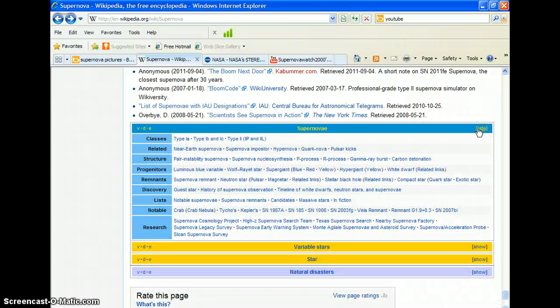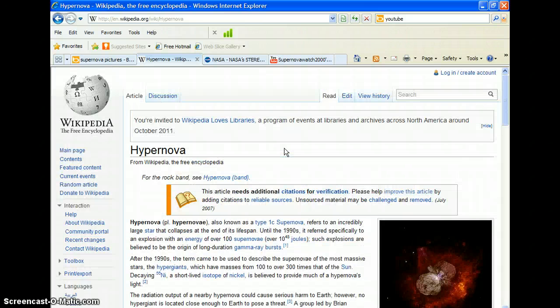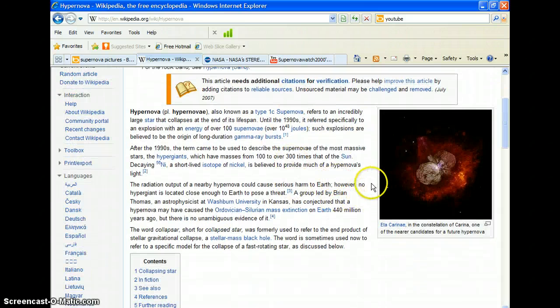Let's see here. The notable ones. Yeah, Crab Nebula is the very first one. Hypernova. The hypernovas are the bigger supernovas. They are the biggest of the supernovae. It's an incredibly large star. Let's take a star for instance. It's not exploded yet, but VY Canis Majoris, extremely large, the largest star in mass. Say if that was to explode, I don't know if it'd be visible from Earth or not, but it'd be big. It'd be really, really big. It can cause some of the biggest black holes.